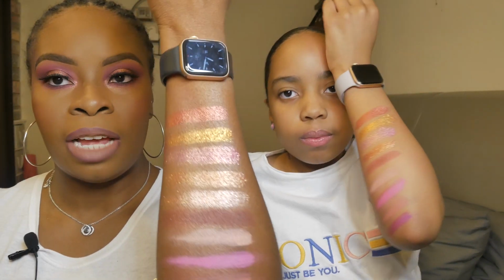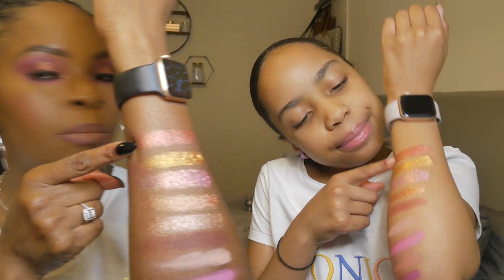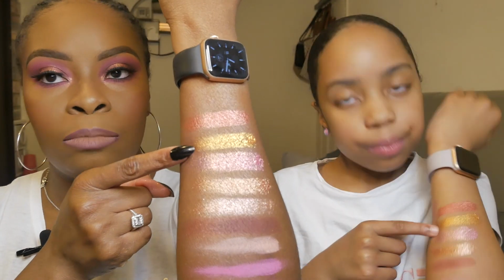Now we're going to do all the shimmers first. So this first shimmer at the top is called Songhai. I'm going to show yours a bit more, Mommy. Yeah. There you go. All right, put it back a bit. Then we have Accent, which is this gold here.